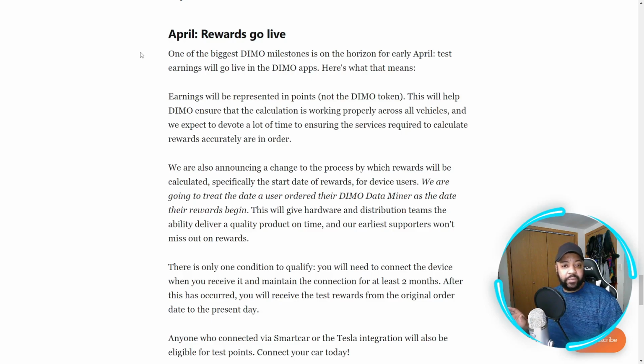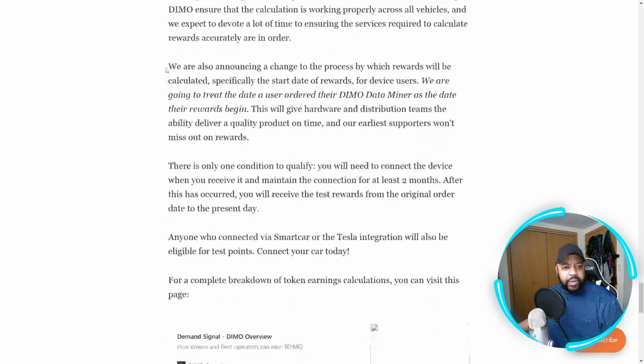And they expect to devote a lot of time to ensuring that the services required to calculate rewards are accurately distributed amongst all the users. And here's another big piece. "We are also announcing a change to the process by which rewards will be calculated, specifically the start date of rewards for device users. We're going to treat the date a user ordered their Dimo data miner as the date their rewards began." So that's a huge thing.